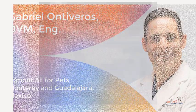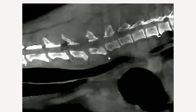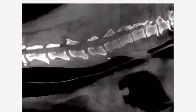This patient was referred for an HDVI study by an external doctor. This patient had an evident megaesophagus. With this obvious information, the doctor can plan his surgery and clearly explain to the owner the condition that the dog presents.